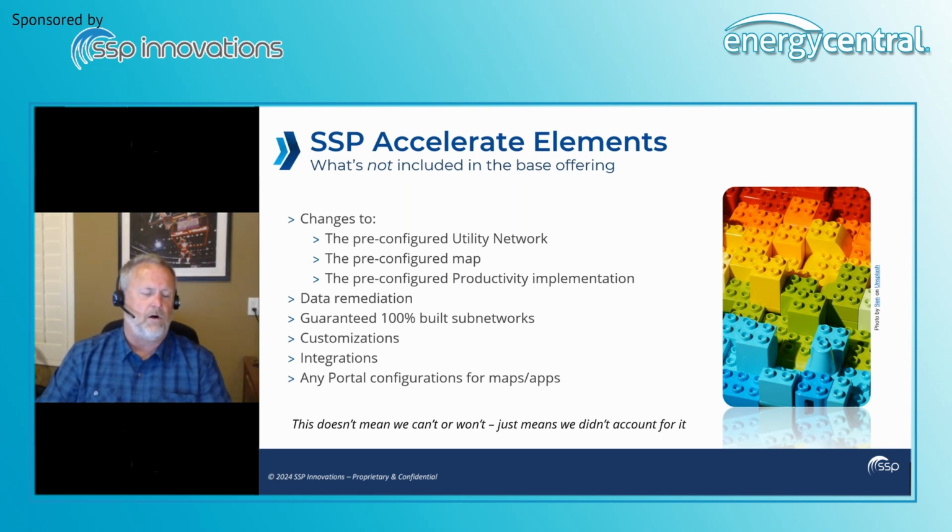Now I'm going to caveat all this to say this. This doesn't mean we can't or we won't make changes to the base offering. It just means that the flat fee is what we accounted for. So we can do changes, and those would just be scoped with the base offering as the foundation of the ultimate work plan.